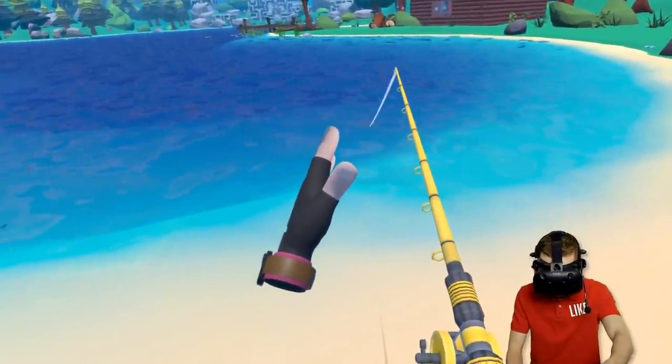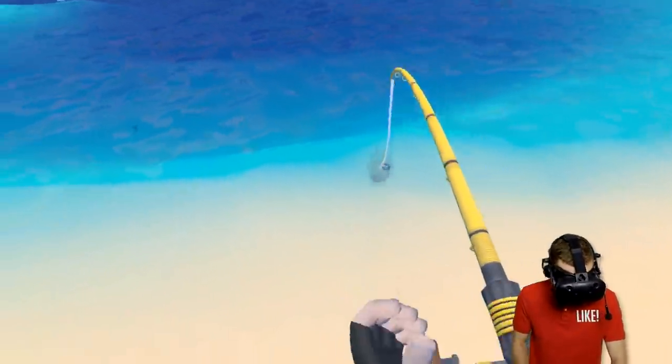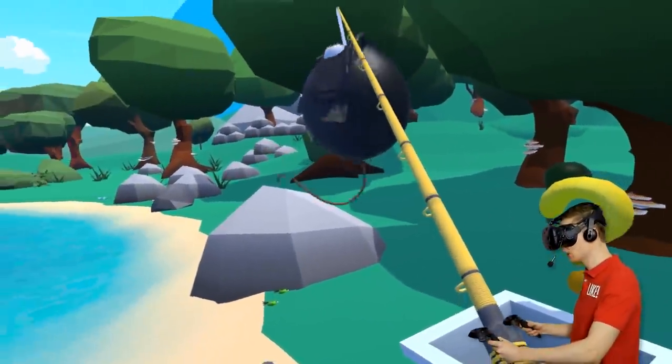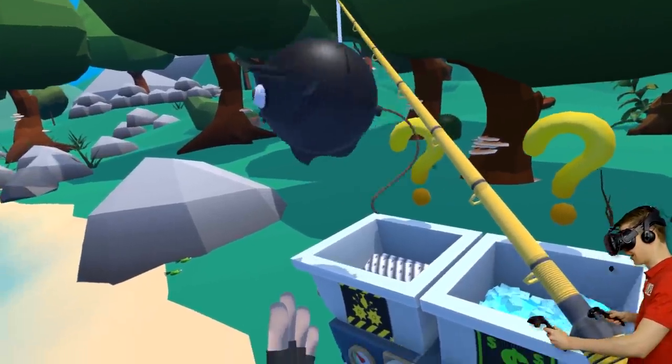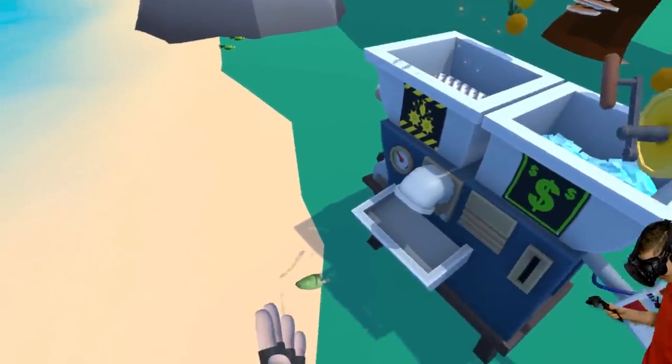Nibbling. Come on, there you go. We got one on the hook, people. We got one. Come over here. Oh, this is a fast one. Really fast. Look at that. Oh, it's the bomb fish. Okay, do not touch it or else it will explode. And you're gonna go into the shredder. Bye. That is dangerous.